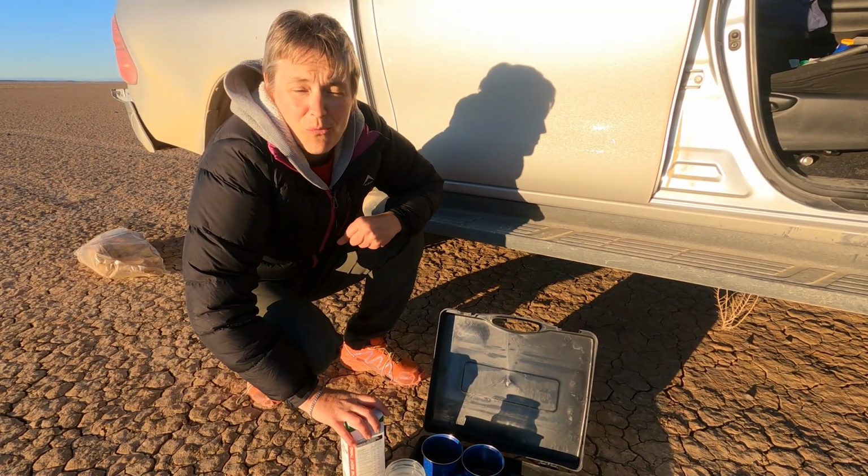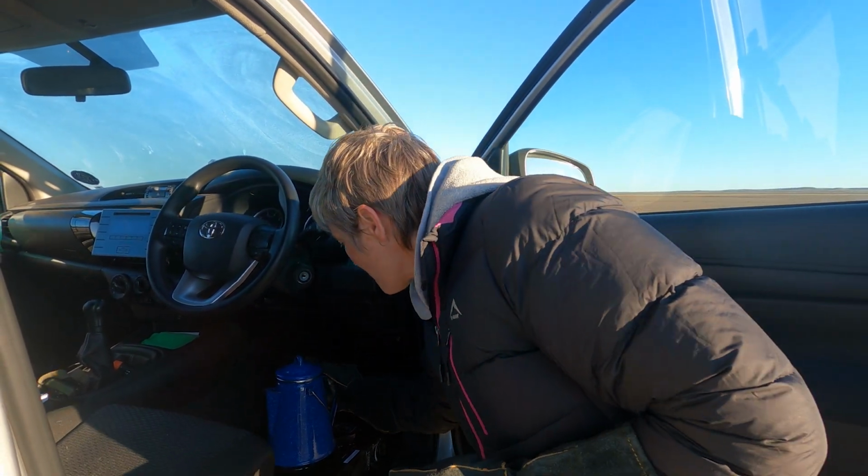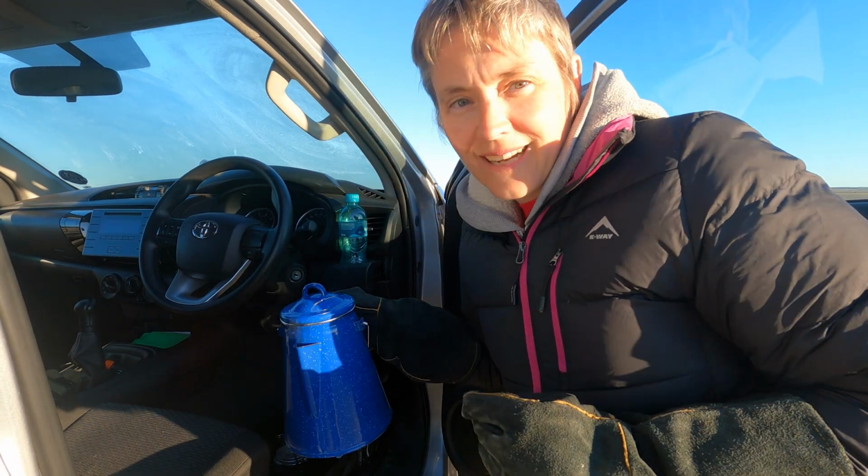Now we just wait for the water. It worked. It boiled relatively quickly, actually. Okay, here we go. Don't worry, I have switched the gas off. Our little coffee. Here we go.